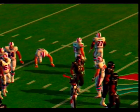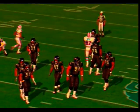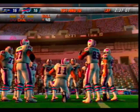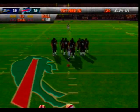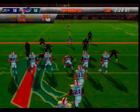The Ravens come out in a 4-3. A little off target, but caught. So they're able to pick up the first down. This offense is clicking. They're making the right calls at the right time. And this is the eighth play of this drive. Ball right around midfield.